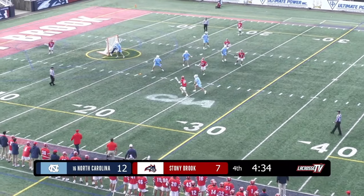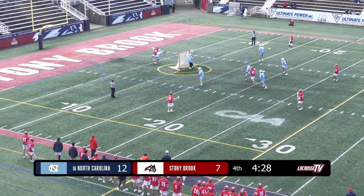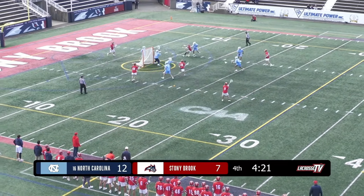4:36 to go, and they're going to now have a little bit of space down the left-hand side. Not enough room for a good shot, but keep on possession. And the shot clock will also continue to wind down. Looking for that opportunity, looking for goal number 8.